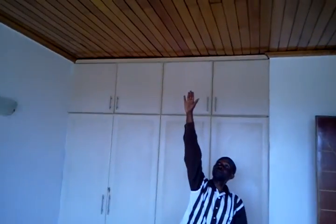And a nice wooden T&G ceiling. You can see the ceiling is T&G. Makes it noise proof during the rain. And it's very high up. This is about 2.5, maybe 2 and something now, but about 2.2 meters high.